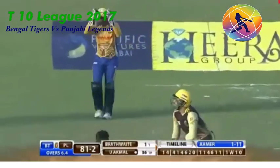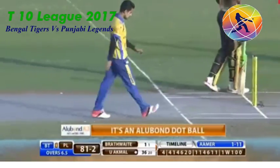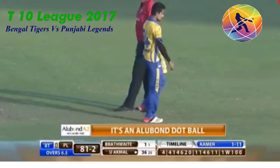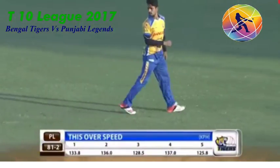Oh, that's skiddy. Yeah, deceptively quick that. And Umar Akmal waves the wand at it, but no connection. It's another one of those dot deliveries, worth their weight in gold.